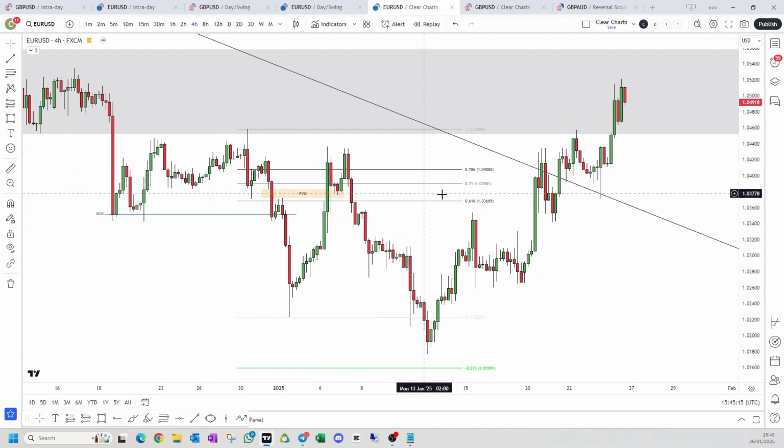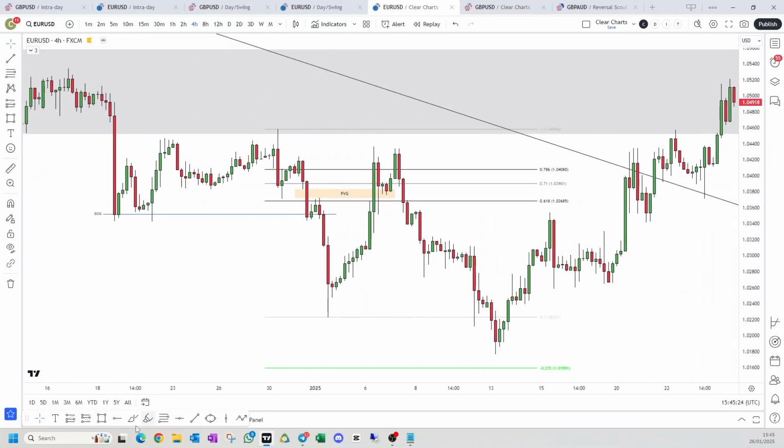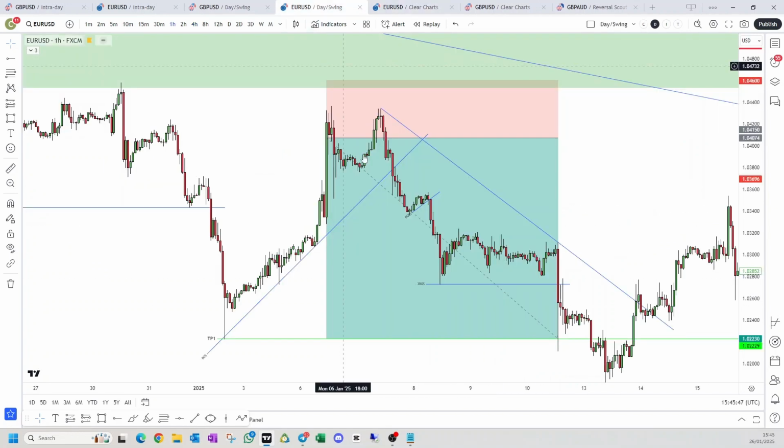So we want to look for fair value gaps between the 61.8 and the 78.6, on the 1 hour and the 4 hour time frame. So here you can see that's a fair value gap. We've also got an order block up here like this. Put it on that candle body on the 4 hour, and that is an order block. So these are two solid areas of inefficiency within the market that price might look to retrace up to, mitigate, and then reverse.